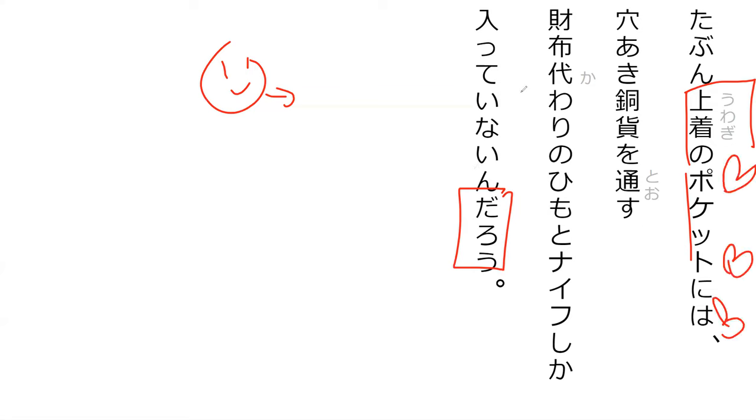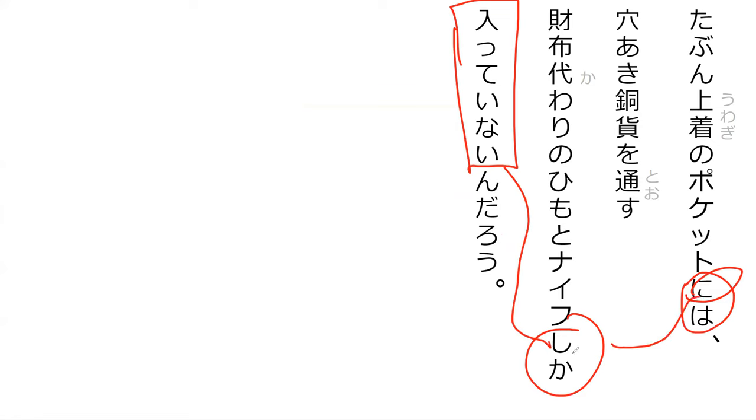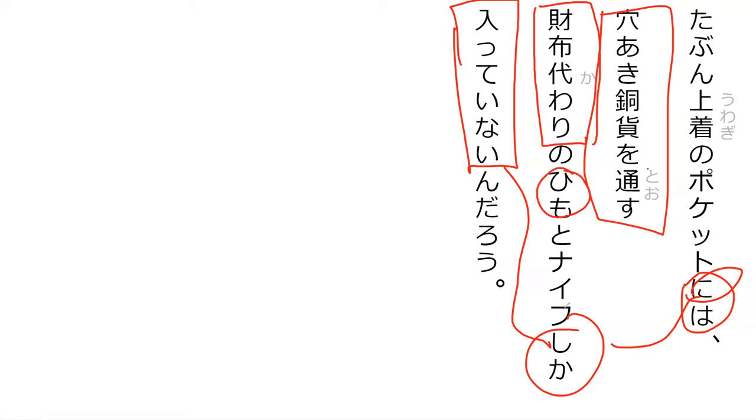Anyway, so probably he's making a conclusion about the bodyguard who just left the sakaba. So he's like, most likely, what does he think is in the pocket of the bodyguard's uwagi? The uwagi no poketo ni wa, with regard to what's inside of the pocket, ana aki doka o tosu. The niwa right here, this ni, is attached to shika haite nai. This tosu is a different relative clause that is being used to describe the saifu no kawari no himo.